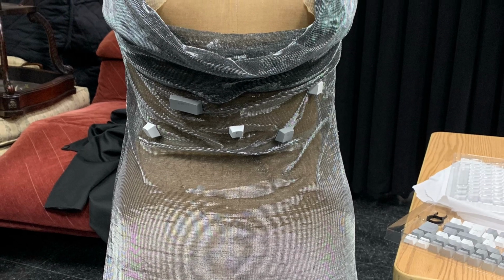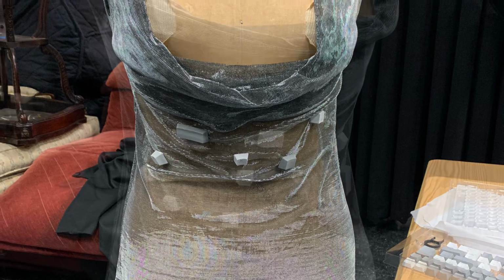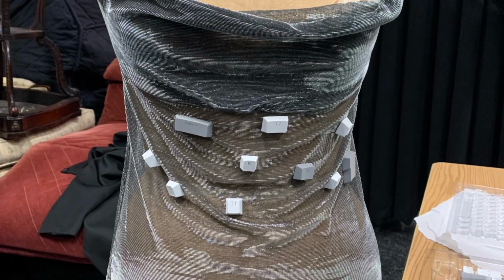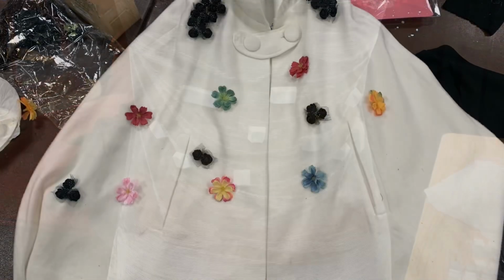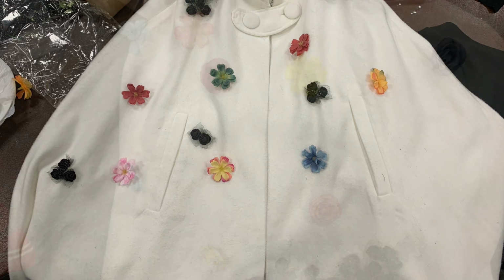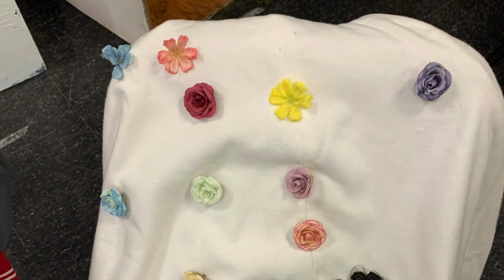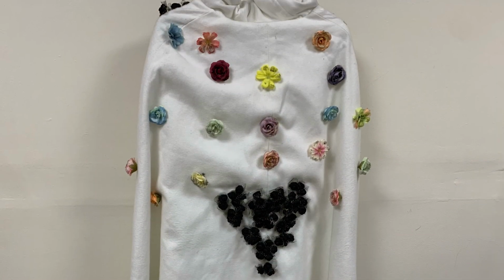Another project that I started, but didn't finish, was the dress with the computer keys on it. See, I don't love using the glue gun, so I wound up letting someone else finish that while I took on another project. The cape was the most challenging project I had to work on. I had to figure out the best way to put the flowers on it. I chose to sew them on because I always feel that's the best method.